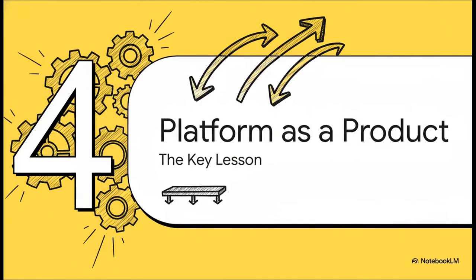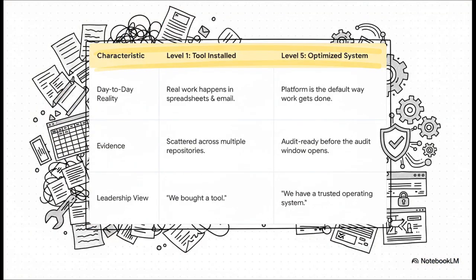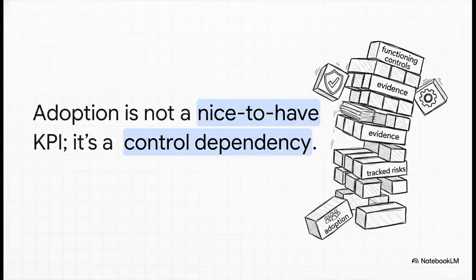This brings us to the final and honestly, the most powerful mental model you should take away from all of this. Just look at the difference here. At level 1, you've just installed a tool. The real work happens offline. Evidence is a mess, and your leadership team just sees it as another piece of software. But at level 5, the platform becomes the default way work gets done. Evidence is audit-ready whenever you need it, and leadership sees it for what it truly is, a trusted operating system for managing risk.